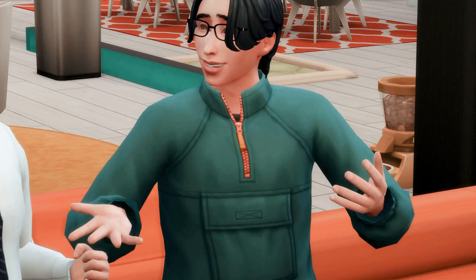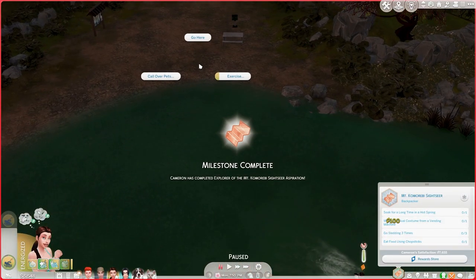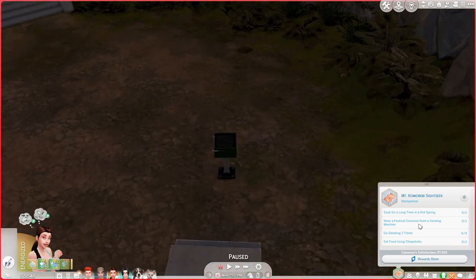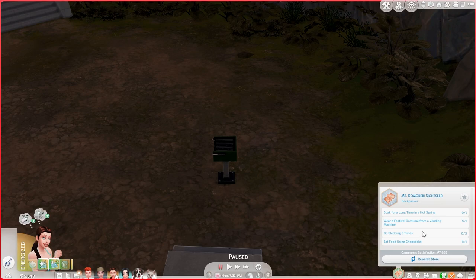Check them out. Watching a little movie together. We love to see it. Yes. Okay. Get out of the water. Okay, we're on level 2 of the aspiration now. We need to soak for a long time in a hot spring, wear a festival costume from a vending machine, visit a special edition Simmy's vending machine at the Festival of Snow or Light, and purchase, okay, go sledding 3 times, eat food using chopsticks.